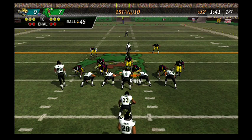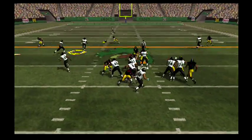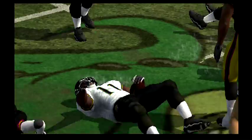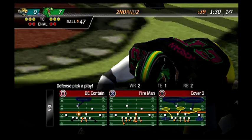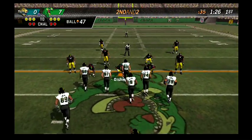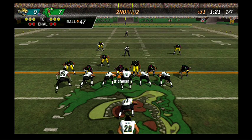Hey, let's go. Taylor is the deep back. Throw, and it's complete. Jordan is there on the stop at the 47-yard line. It's second down, two to go. Check it out, baby. Watch out. Let's go. Danny. Taylor, the deep man. Gerard sends a man in motion.